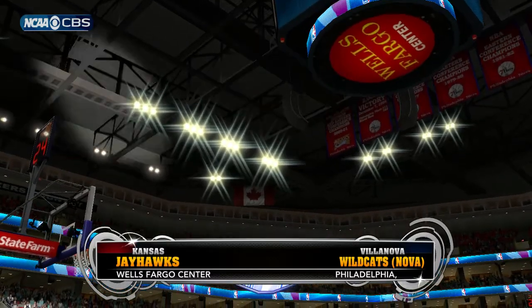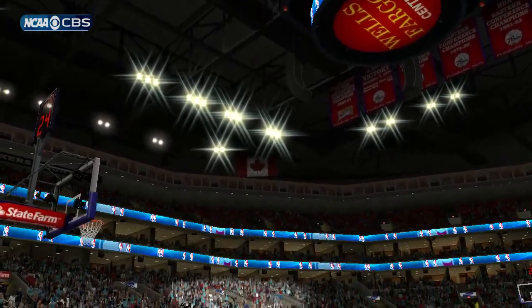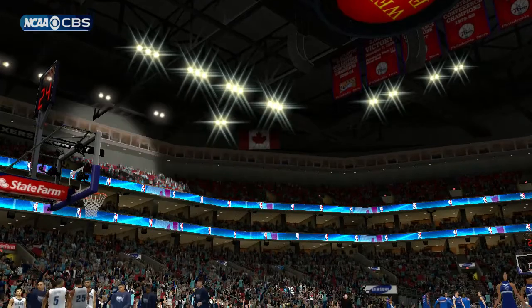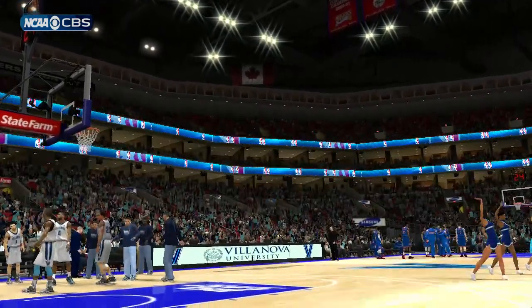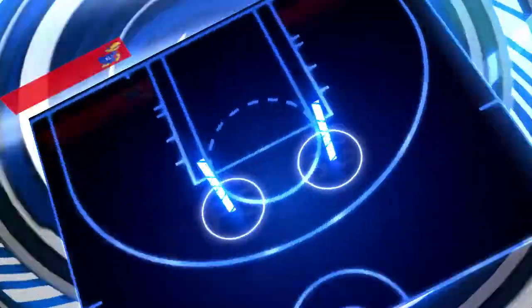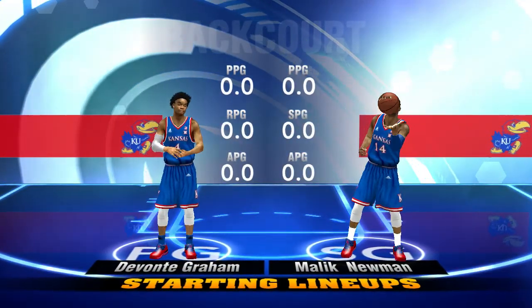Get ready for some NBA basketball on 2K Sports. This is Kevin Harlan with Clark Kellogg and Steve Kerr. And joining us a bit later from the sidelines, Doris Burke. And now a quick check of our starting lineups for both teams.